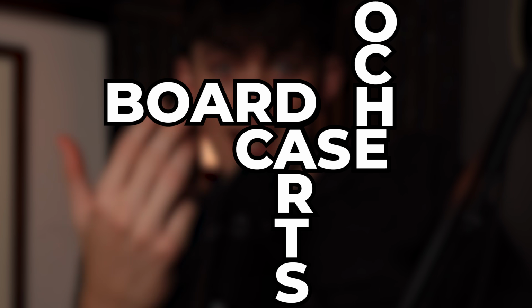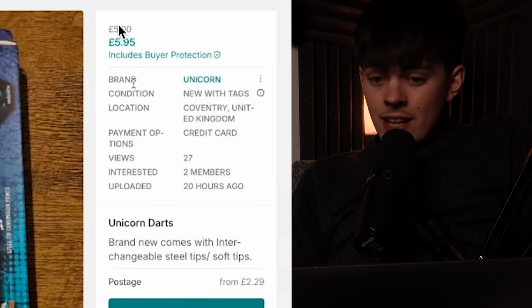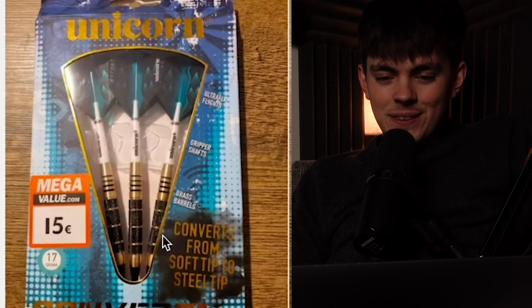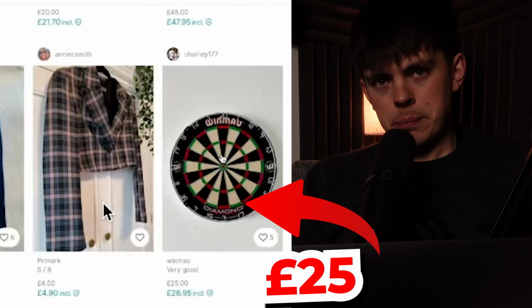Okay, £50 for a board, darts, case, a light and an oche. Let's just search darts. First things that came up with these: unicorn dart, £6. They don't look great. We can get better than these, I'm sure. A couple dartboards are popping up, which is good because I was scared we weren't going to be able to find one. That is half the budget gone though with that one.